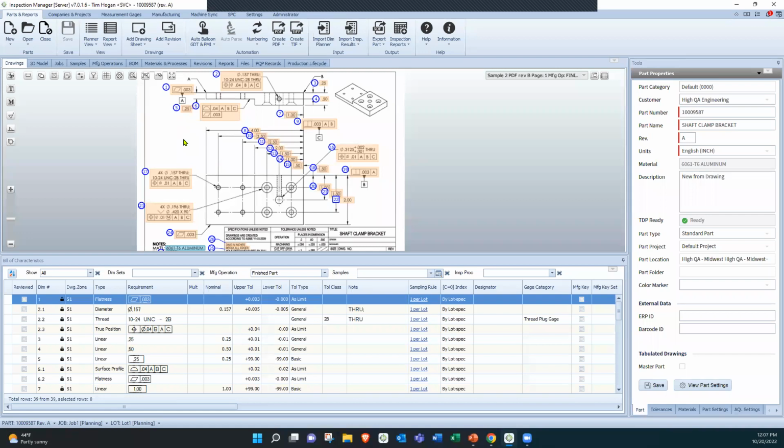Okay, we are a little bit past the hour, so let's go ahead and close with this final question. It says, how long does it take to train on the HiQA software? Oh, great question.